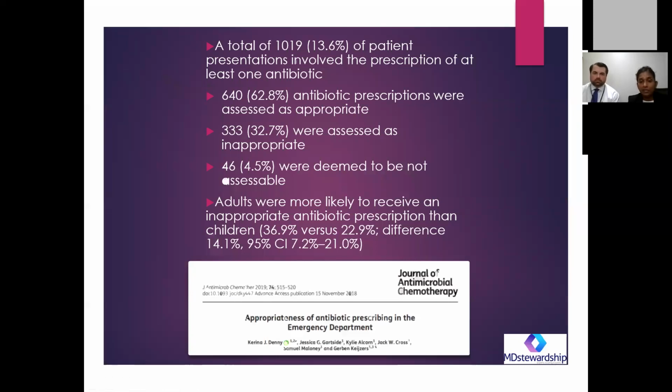I really like this study. It was published in 2019, where they looked at about 1,000 patients in an ER and looked at who received appropriate versus unnecessary antibiotics. Out of the 1,000 people, they looked at 333 patients, so 32% of them, assessed as inappropriate for antimicrobial use. That's a big chunk, a lot of antibiotics we're prescribing that might not have been needed. Another interesting thing, which was new to me, is that more inappropriate antibiotics were prescribed for adults than for children. That's another important takeaway from this.